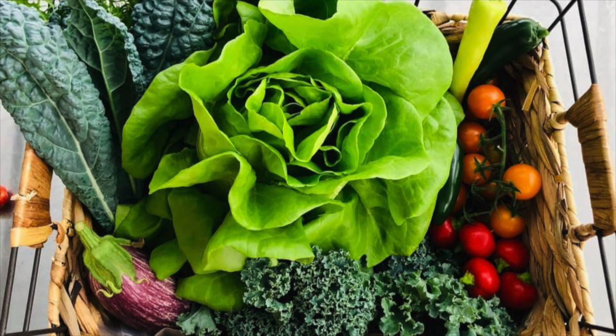This is a picture from when I told you that we grew everything at first. This is a picture of a basket. My son just took it, and I just thought it was so pretty. It was so colorful. We did not change the color on it at all, and everything that you see in that basket was grown out of our greenhouse.